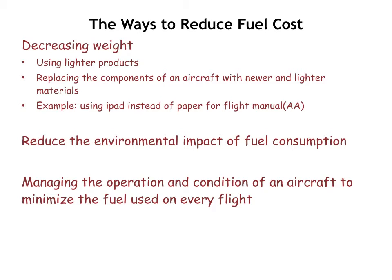Reducing the environmental impact of the fuel consumption is also a factor, and managing the operation and condition of an aircraft to minimize the fuel used on every flight. An example is that the airlines are not operating the flights at the hottest hour of the day, and they're avoiding humidity, and also planning their flight path with wind blowing from the back, so this supports the thrust, and with this method they're reducing the consumption of fuel. And also for short distance flights, they're not filling the fuel tanks to the limit.